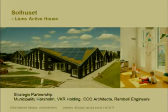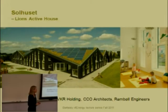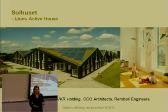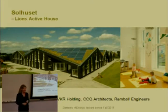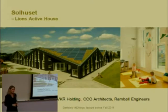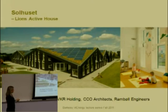Okay. This last case I wanted to show you because I like the approach about how you can design houses, which is actually depending on energy parameters, and suddenly something completely different comes up. And that way it becomes really interesting, making sustainable architecture. It's a children's daycare center close to the VELUX and VKR headquarters in Denmark, actually on the other side of the road. This is facing south, obviously.